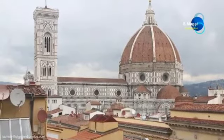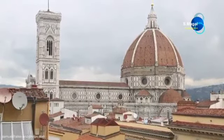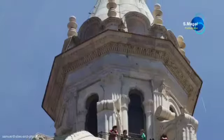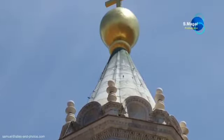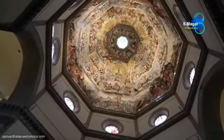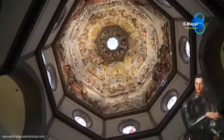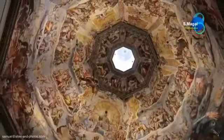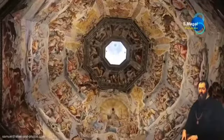Santa Maria del Fiore is the third largest cathedral in the world, the largest one being St. Peter's in Rome and St. Paul's in London of today. In the 15th century, when it was completed, it was the largest cathedral in Europe. It is 153 meters long, 90 meters wide at the crossing, and 90 meters high from the floor to the bottom of the dome. It has a Latin cross plan.